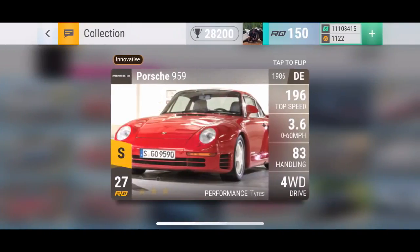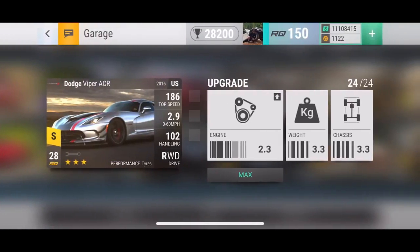Moving on to RQ27, no brainer. 959, my favorite Porsche ever, full stop. Moving on to 28, honorable mention. I know, ACR is not my favorite. Hollywood is an honorable mention. My first ever Legendary maxed out.